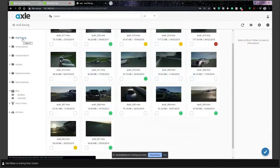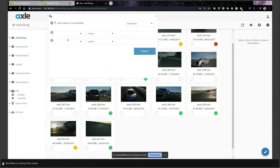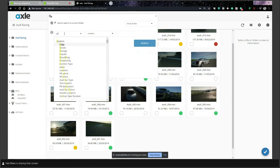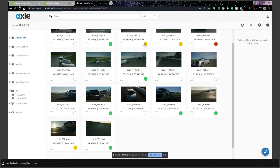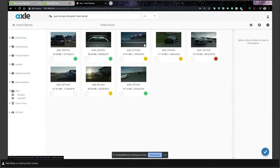The advanced search allows me to narrow the search down to very restricted or very fine detail. So for example, if I do a search for car type here, and I'm going to search for A8. Now, the first time I searched for that using simple search, it came back with over 240 files. In this case, because I'm specifically searching for A8 in the car type field, it's come back with far fewer files. So the advanced search gives you really powerful tools to laser in on individual files.